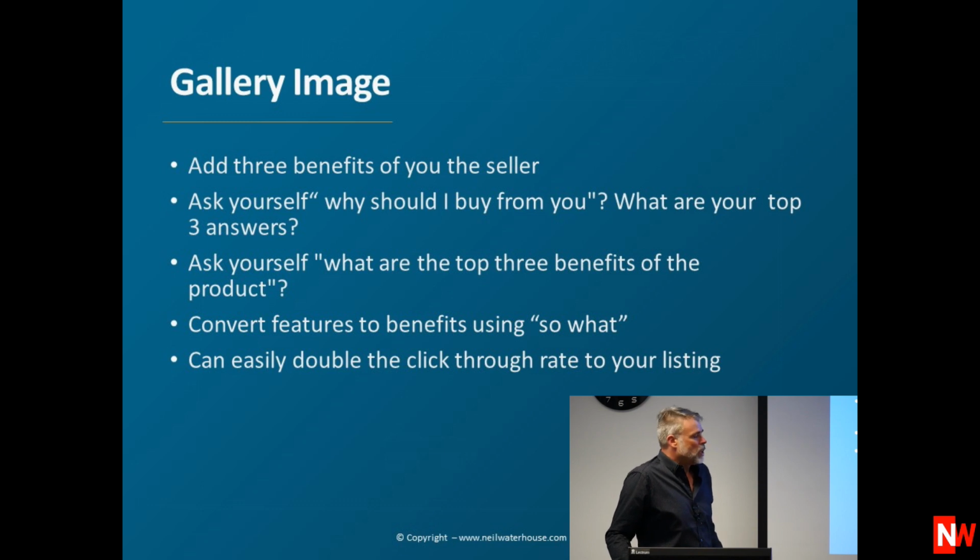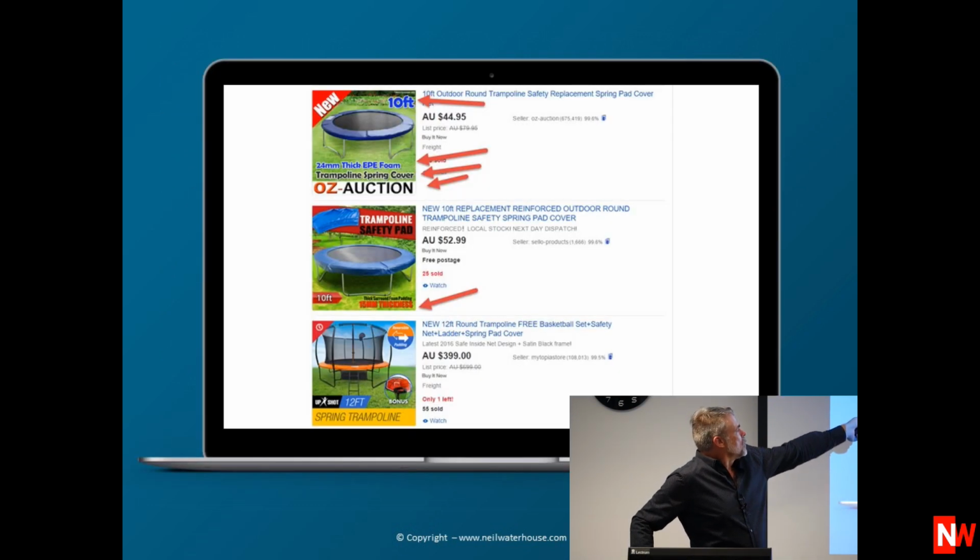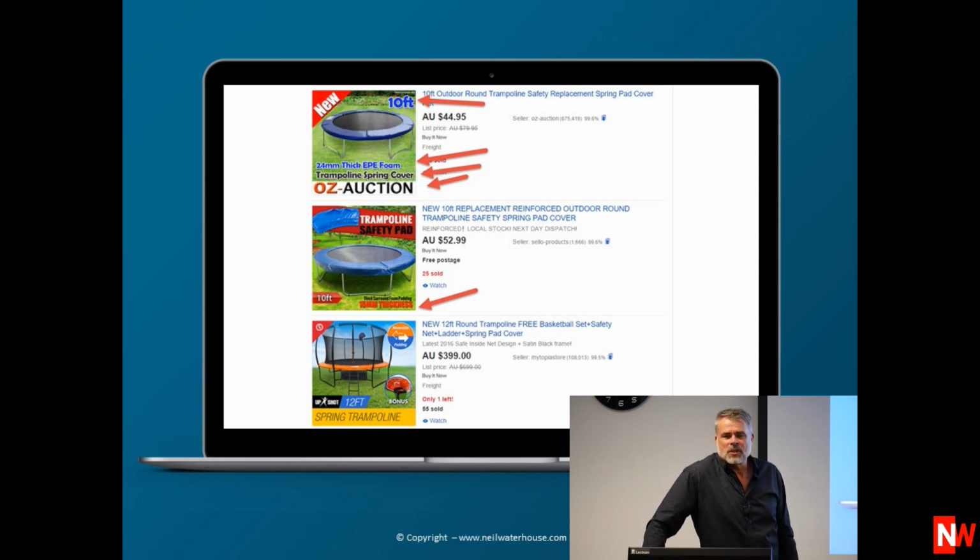Those top 3 life-changing benefits should be in your gallery for whatever you're selling. You can easily double the click-through rate for your listing by doing this. Easily double it. So, some examples here. These are gallery images, as you can see. 24mm thick foam. It's got a safety pad, the size of it. It's got a bonus hoop. This is the sort of stuff you put in there.